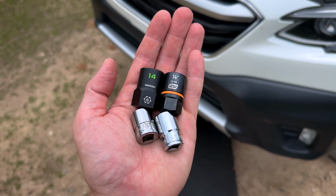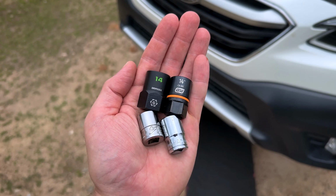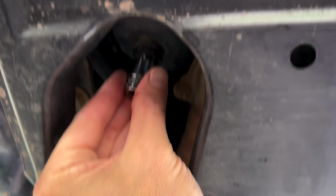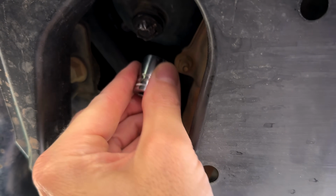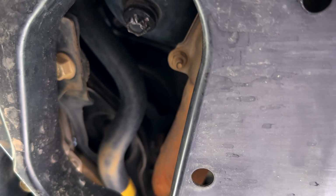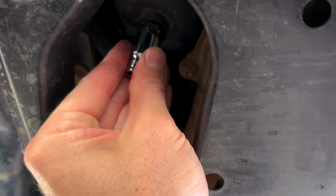Let's see which does the business of getting this drain plug out and then which can torque it back to factory spec to reuse it. So first up, Snap-on FDX. Doesn't quite want to go on there just because of how, it looks like they put a chisel on here and tried to chisel it out. That didn't work for them. So they mushroomed it a little bit.